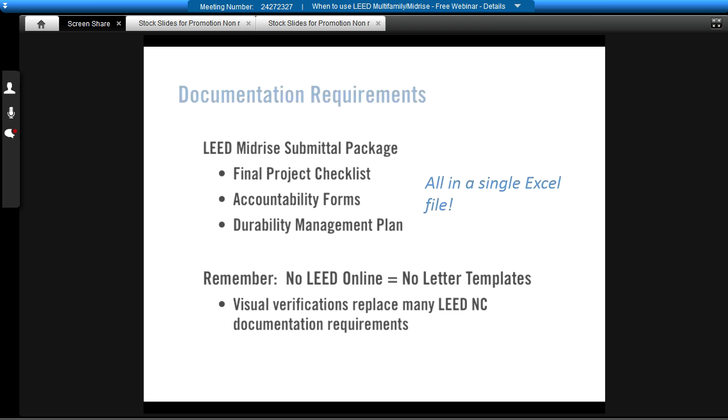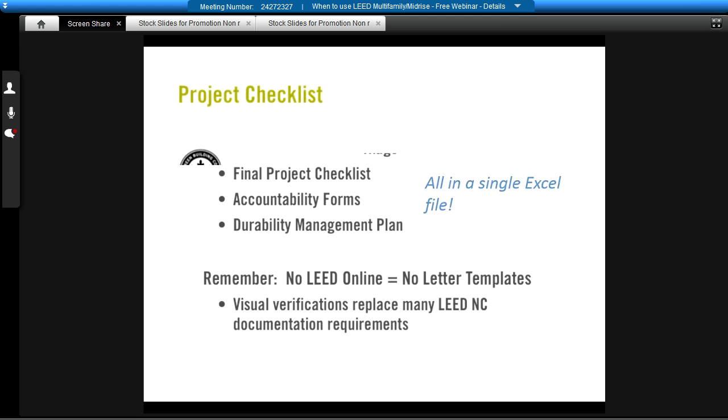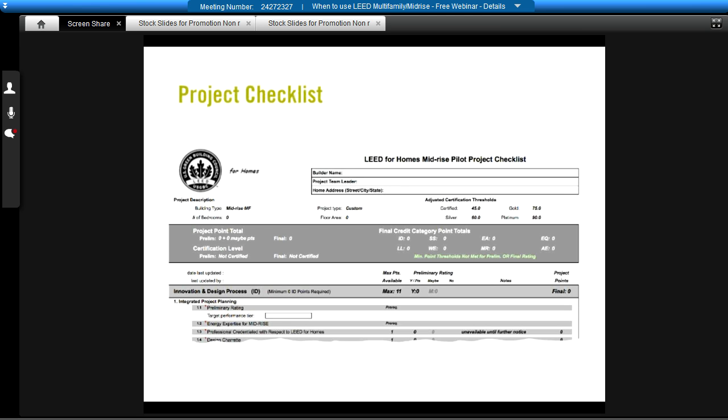So there's no LEED Online, no letter templates. A lot of visual verification replaces most of the documentation requirements for specific credits. There are some things that the Green Rater still needs supporting documentation on, such as spec sheets for the appliances and HVAC equipment, for example, any material attributes in terms of their emissions if you're going for those credits, or recycled content or things of that nature. But the actual submittal, what actually goes to USGBC, is fairly short. It's a few PDF files ultimately.